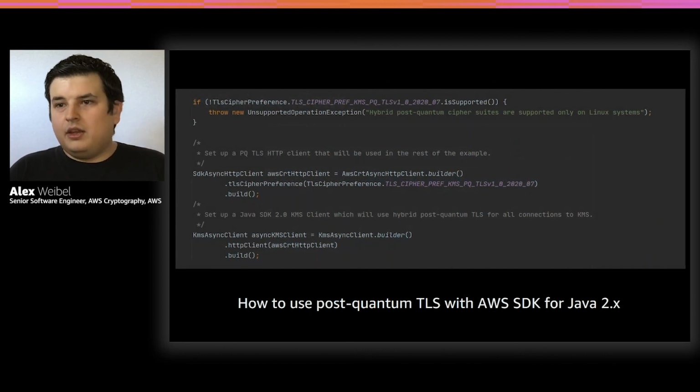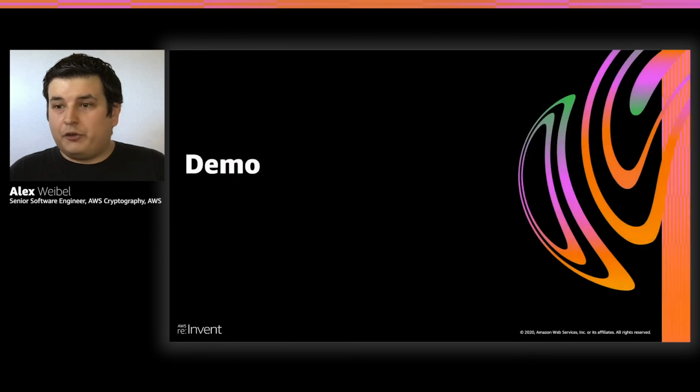The first few lines check to see if your platform is using S2N as its TLS library, and if S2N supports the latest hybrid post-quantum TLS ciphers. The next couple of lines create the AWS Common Runtime native HTTP client, which knows how to use S2N as its TLS provider. And then the final few lines create a KMS client that internally uses that Common Runtime client. And then from there, you can use the KMS client however you normally would.